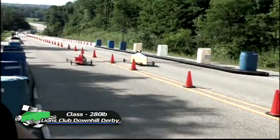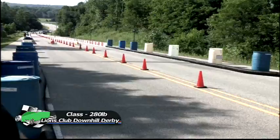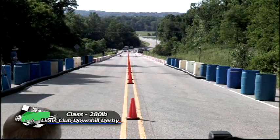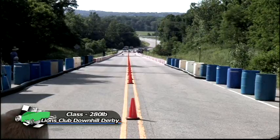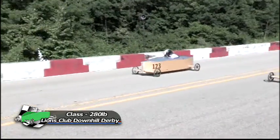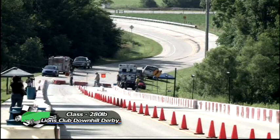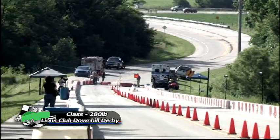Yeah, this is a test run, getting the kids familiar with the track. Again, 850 feet long may not seem very long, but when you're on this track and you're at the mercy of gravity, it's a long time. And these kids, they've been doing this for years. They're pros. These car bodies are various shapes, but they are identical with 10-inch wheels, the same braking system, axles and steering system, and for safety the driver must wear a proper fitting helmet.